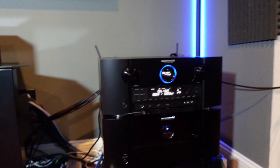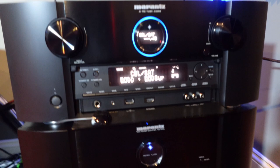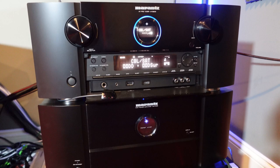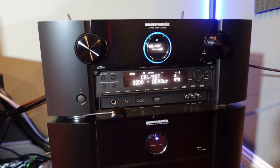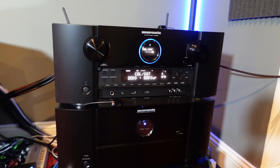From a processor standpoint, this is pretty much in its own category. I know there are others, like the Anthem processor is pretty nice, the Emotiva is nice, and obviously the end-all be-all, the Trinnov and the Storm Audio, but for my purposes, I get everything that I want from this Marantz. And if I am going to upgrade, I'm going to upgrade to another Marantz because I love Marantz products.